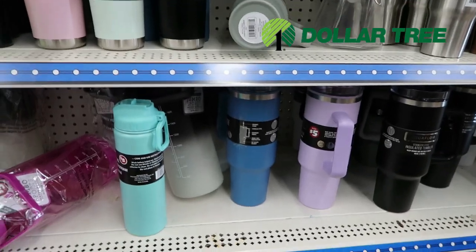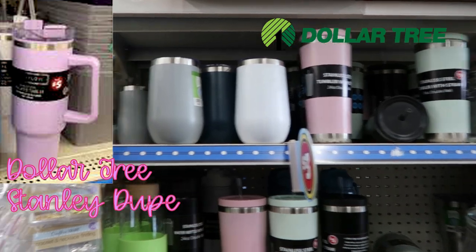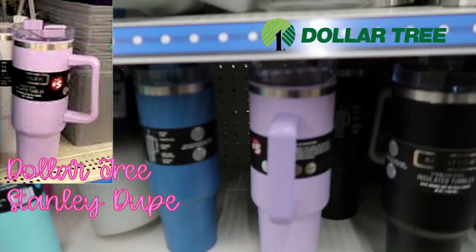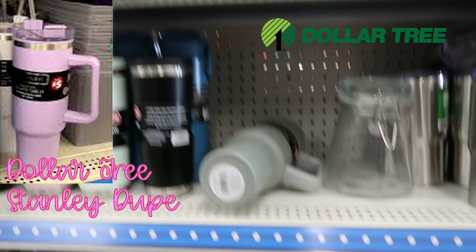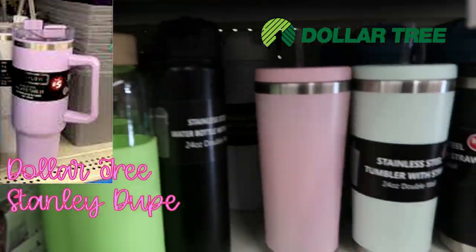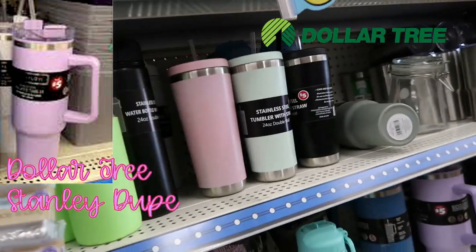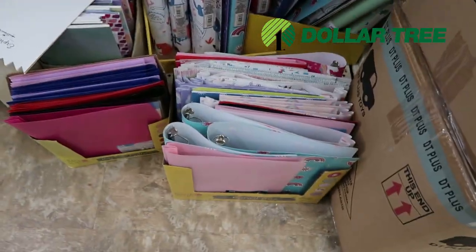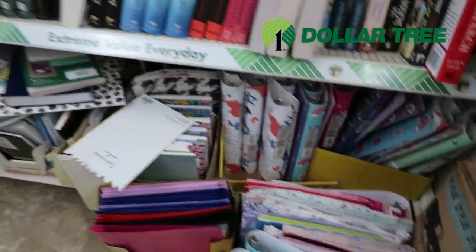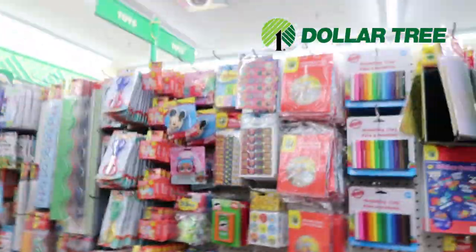So yeah, okay, y'all, we got some tumblers. So cute. I love this one. So, if you can't afford a Stanley, Dollar Tree, your child. Okay, y'all, we got some binders and folders. I'm thinking, especially if you have small kids, you may be able to get everything you need from Dollar Tree.